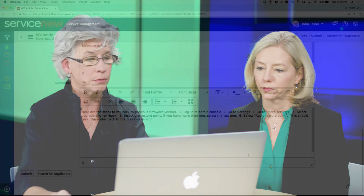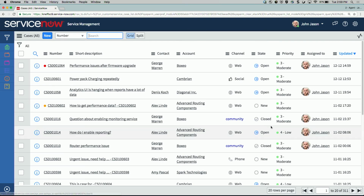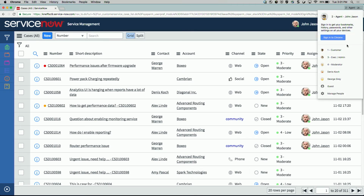There's an FAQ, which is more of a question and answer, how-to templates, and these troubleshooting templates. So I can submit that, and then that goes through the authoring and approval workflow, and finally takes us to the community section. For this last part of the demo, I need to switch back over to the customer view.